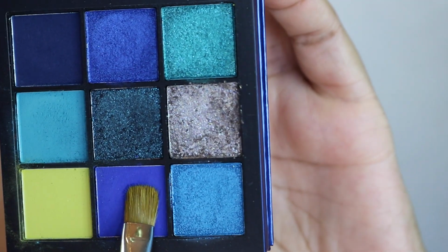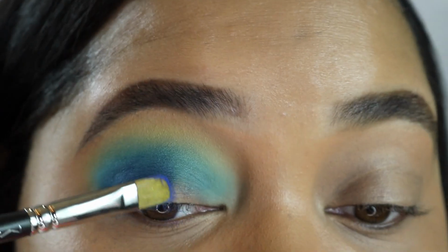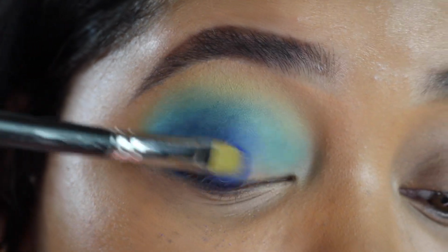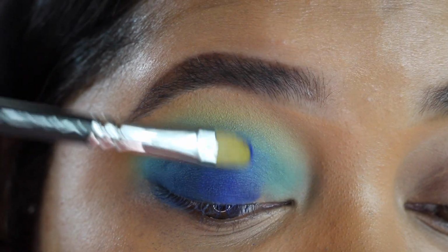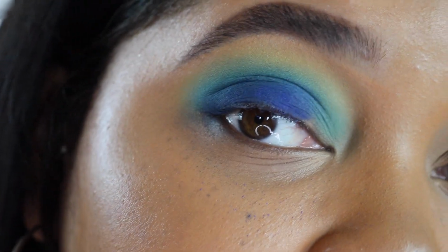Switching to a flat shader brush, this is a MAC 242. I'm going to take this cobalt blue and I'm going to pack this on the lid. Press the shadow on the lid until it's fully opaque. Again, I'm going to stop it right here where the crease ends. Right here. And bring it up and meet it there. But I'm not taking it in the crease.